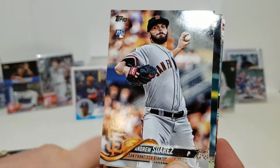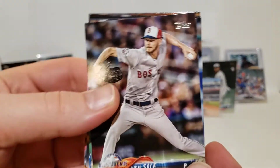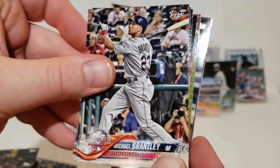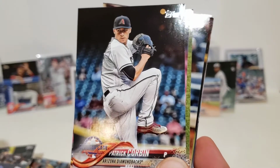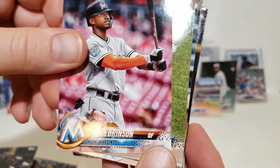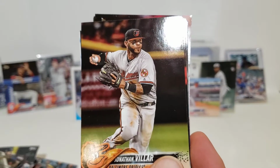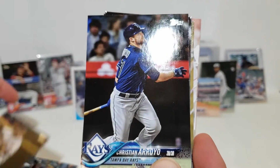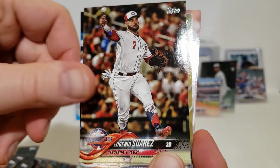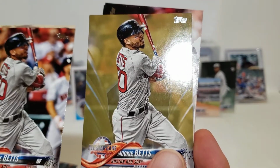Ryder Jones. Andrew Suarez. Matt Duffy. Chris Sale. Jose Peraza. Michael Brantley. Mike Montgomery. Patrick Corbin, Lewis Brinson, we got Contreras here, Jose Bautista, Bregman, Villar, Arroyo, Marte, Eugenio Suarez, Corey Dickerson, Mookie Betts, and a Mookie Betts again.